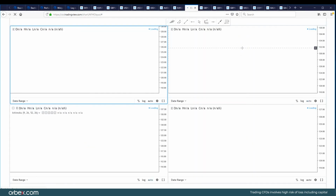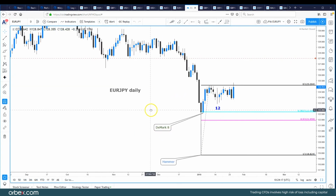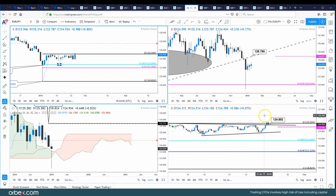Euro yen, a bit of conflicting analysis, if you like, on this pair. I'm going to go to this time frame. This highlights a bullish bias. We've got a hammer bottom, but we've noted this last week. This is a DeMark 8 count. Normally, we'll see a 13 count before we see a move to the upside. Now, the 13 count should be below the 8 count, which is here. So it means that this is the buy zone for a medium-term move higher in euro yen.